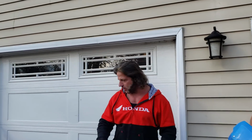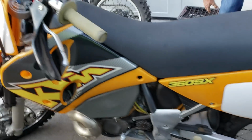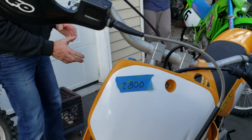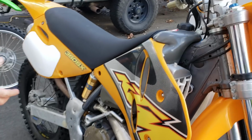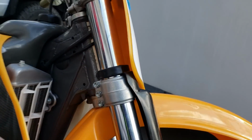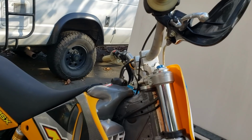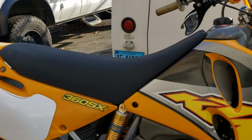But check this thing out. This is a KTM 360 SX. This is a motocross version. It's kind of like a replacement for the 500. Joe, what can you tell us about this one? Obviously, it's got an Öhlins shock, and it comes from the factory with the 50mm Marzocchi forks. I've added on the XL black wheels. Basically, this bike is like the weight of a 250 with the power of an open class bike, and it just shreds. It's fantastic. It's awesome.